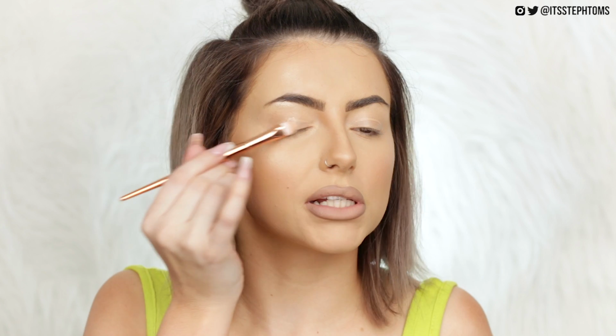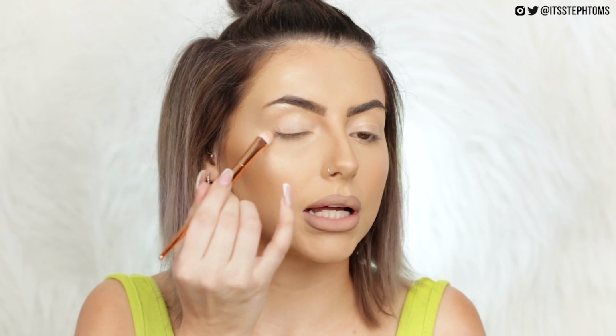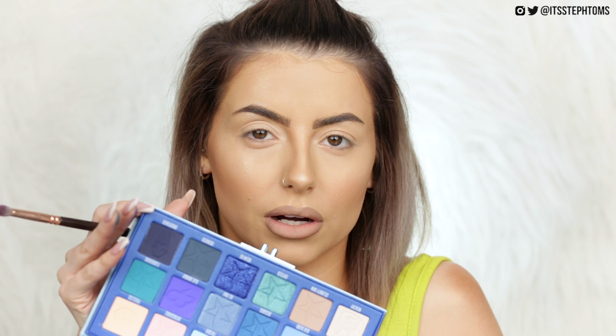Right, let's get it on my eyeballs. So for my eyes, as you can see, I've already got a base on there. I'm literally just using the Cosmetics by Under Eye Concealer, just because I like it as a base at the moment. So first of all, I'm going to take this very stained brush that is clean. It is just stained. And I think I'm going to start with a darker shade in my crease and then build it up around that. Question is, which one do I bloody use? I feel like I might even start off with Undertaker, this super dark shade there.